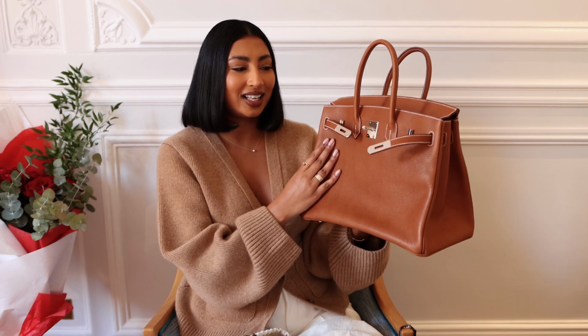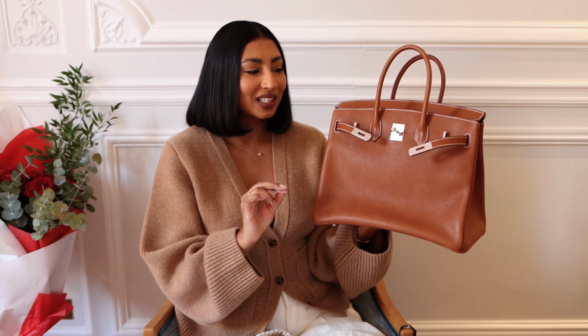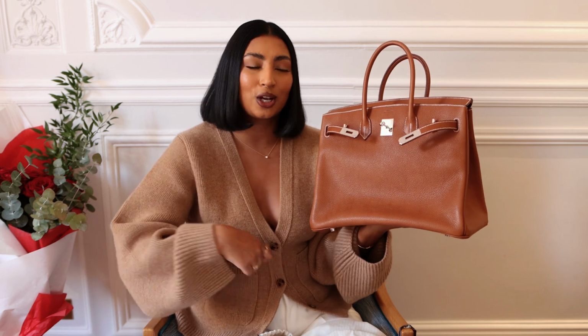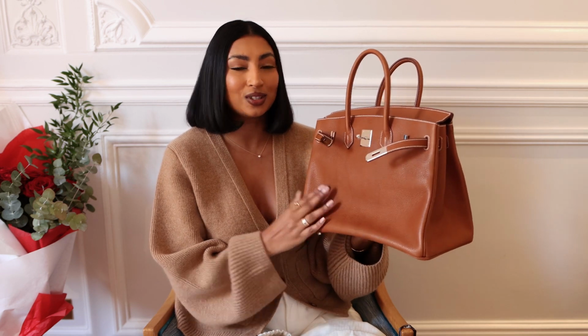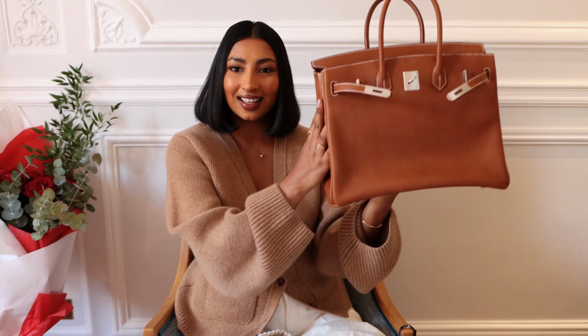With this colour, it's such a rich colour, the silver hardware actually works a lot better than the gold. And I absolutely love it. I tried it on, I was wearing my trench coat and it was closed up, so it was just my trench coat, some boots. Popped the bag on and it just looked so perfect, and I knew this one was the one for me. And sorry, but this colour, I can't believe this is mine.